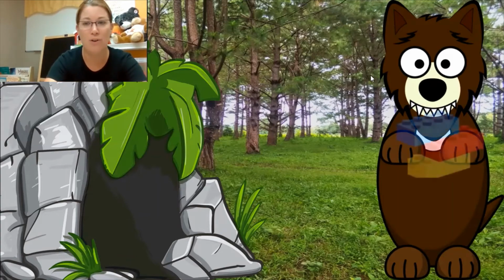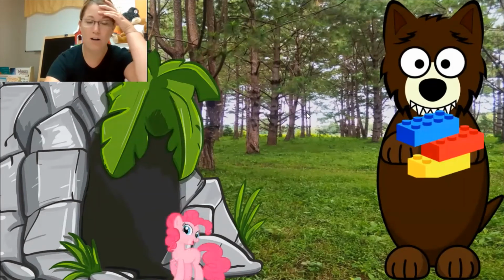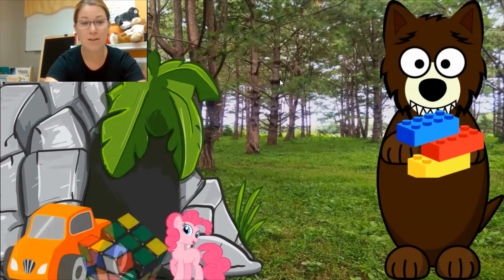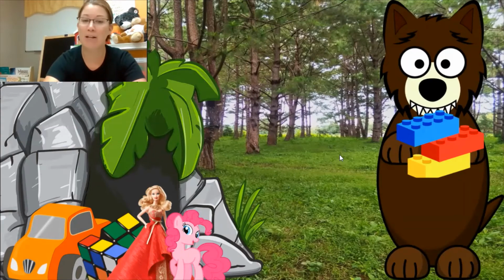This greedy wolf takes everybody's toys. Oh, look, he's taken somebody's My Little Pony. There's a toy truck. That's somebody's Rubik's Cube. And there's somebody's holiday Barbie. Oh no, he has taken all these toys from his friends. Now everybody knows he's greedy and he's not friendly and he's not kind and nobody wants to play with him anymore. Oh no, greedy, greedy wolf.